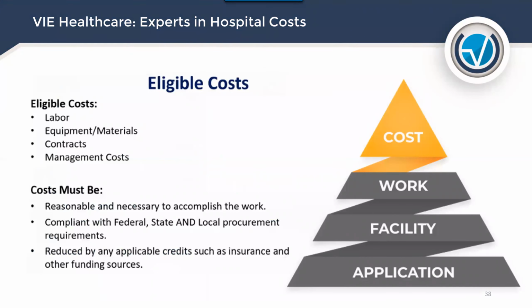And now we are going to talk about the cost part of the four pillars. So the eligible costs are labor, equipment, materials, contracts, and management costs. Costs must be reasonable and necessary to accomplish the work. They have to be compliant with federal, state, and local procurement requirements. And they have to be reduced by any credits such as insurance and other funding. So all that insurance dollars and other funding has to be taken off of those costs.